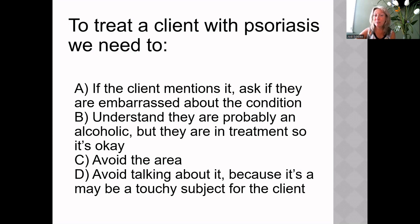Okay, we talked about this earlier, psoriasis. It sounds like something else, but we can eliminate letter B because psoriasis is different than cirrhosis. Psoriasis is a condition of the skin. Cirrhosis is a condition of the liver, spelled differently. Okay. So A, C, or D?